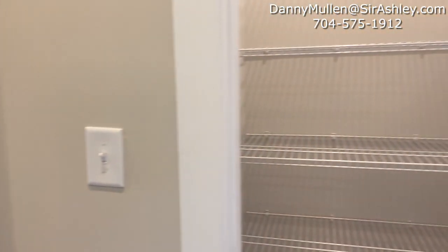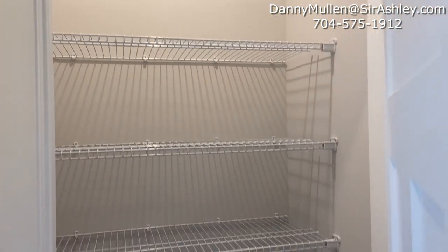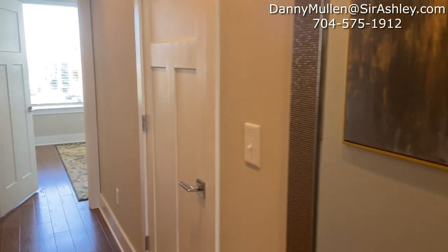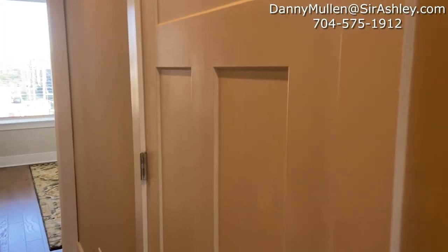You have here one closet, nice size closet for your linens. You also have second floor laundry. This is a stackable unit.